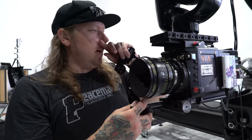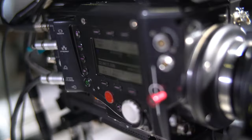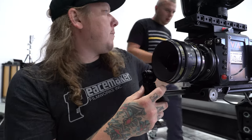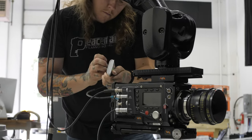So we're setting up the Flex 4K on the Kira arm. And right now I'm putting the Fizz motors on for focus, zoom, and iris. And that's about it. Everything's set up. The camera is all initialized, the robot's initialized. And now we're just mounting everything so that we can control it through the motorized precision software and do all the crazy moves.